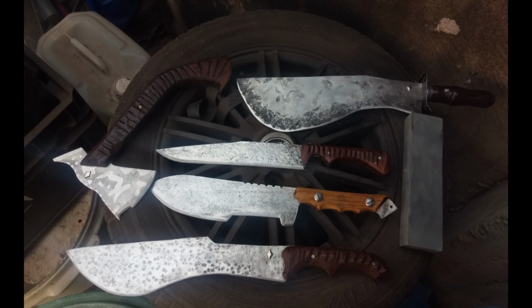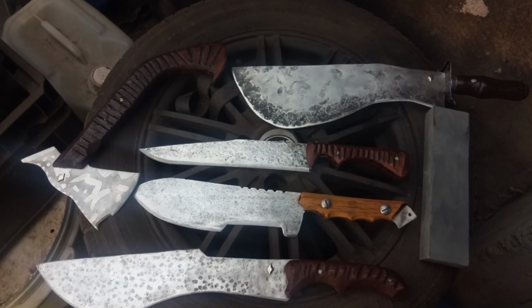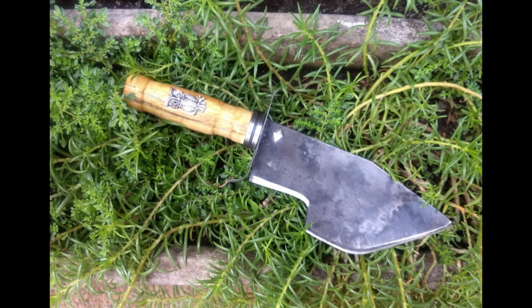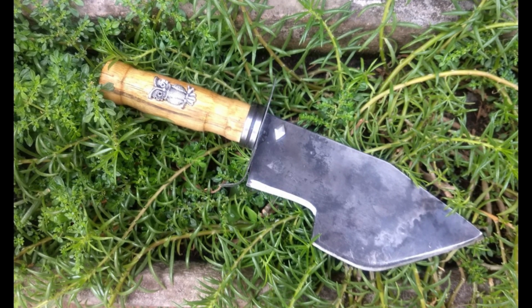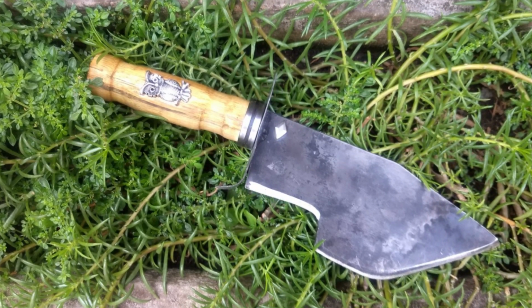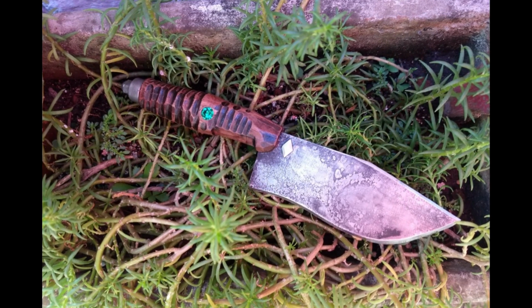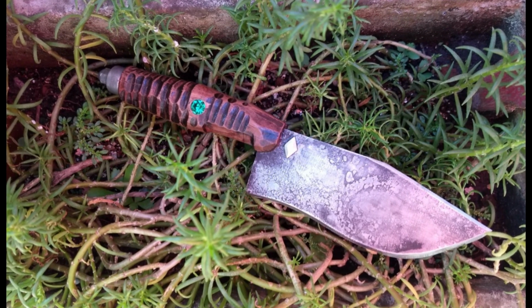This is absolutely fantastic work, and you should be very proud of the work you've done here. Again, excellent craftsmanship. Keep up the great work, and we'll look forward to seeing more from you in the future.